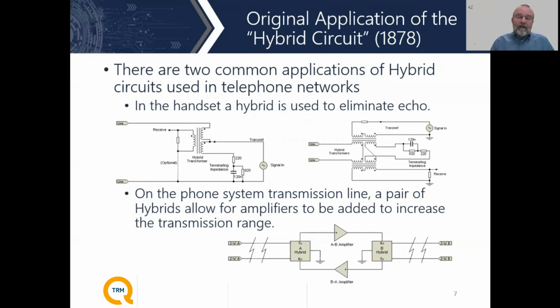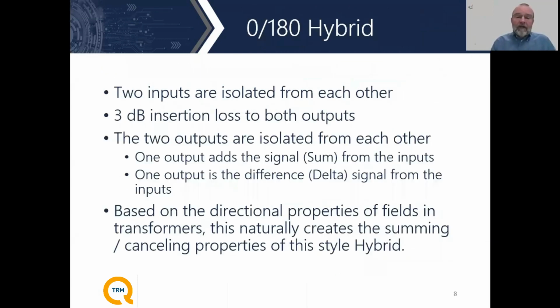Okay. And you had mentioned a 0-180 hybrid. Can you explain a bit more? Sure. So the 0-180 hybrid was the original hybrid. This is the one that is based on the example in the phone system. Basically, there are two inputs, and they're isolated from each other, which means that those two inputs can operate independently.